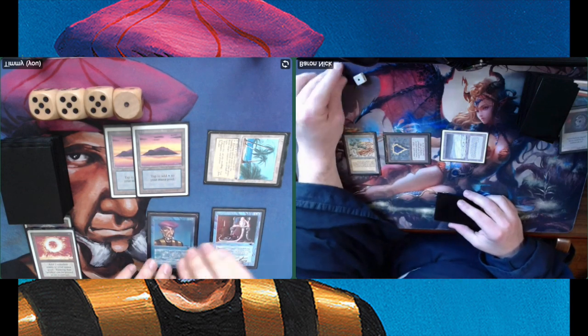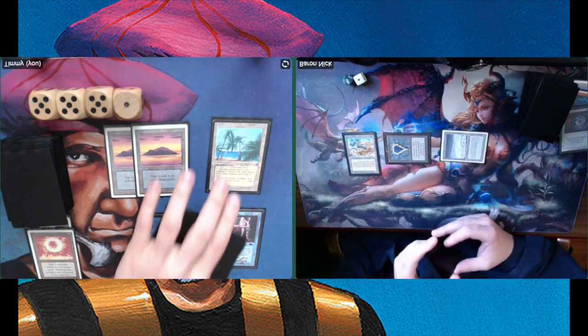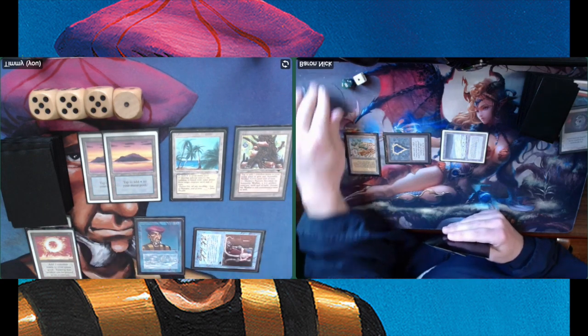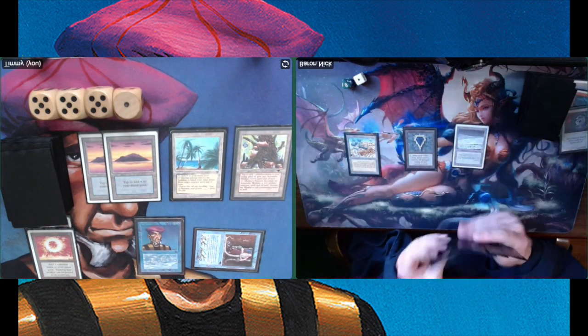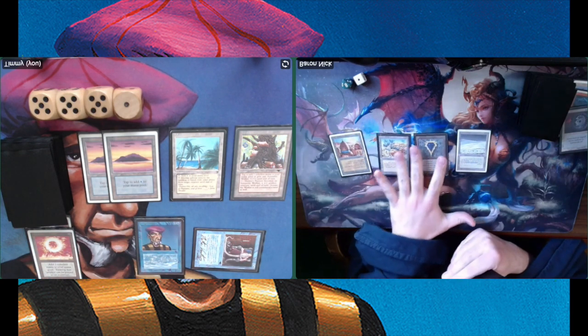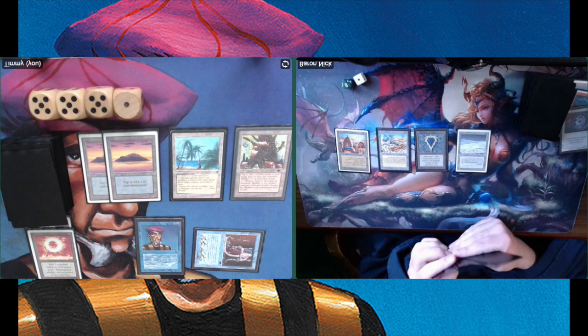And of course, I cannot use my Sage of Lat'nam yet because it still has Summoning Sickness. So it's actually a pretty decent play here from Nick. Actually, a good play. Attacking with my Sage, passing turn here. Just 2 cards in hand.